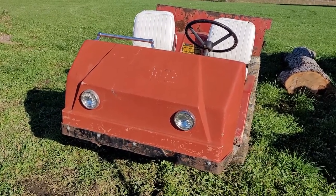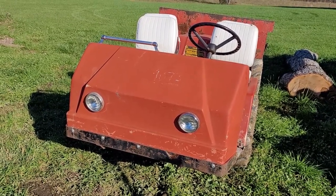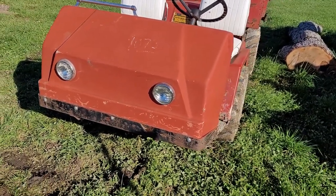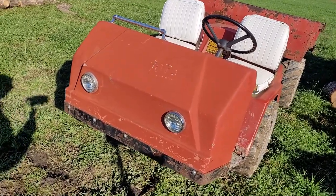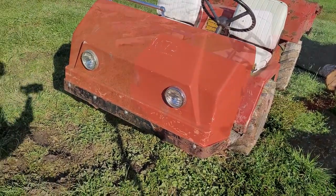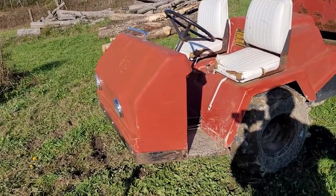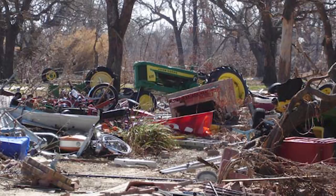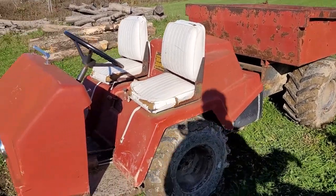What we're going to look at today is, I understand, a 1966 PUG UTV. These were manufactured by Bruce Industries back in the 60s and 70s. This particular one has an interesting story. This UTV was underwater twice in 2005. Once with Hurricane Katrina and once with Hurricane Rita. There's quite a story to this piece of equipment.